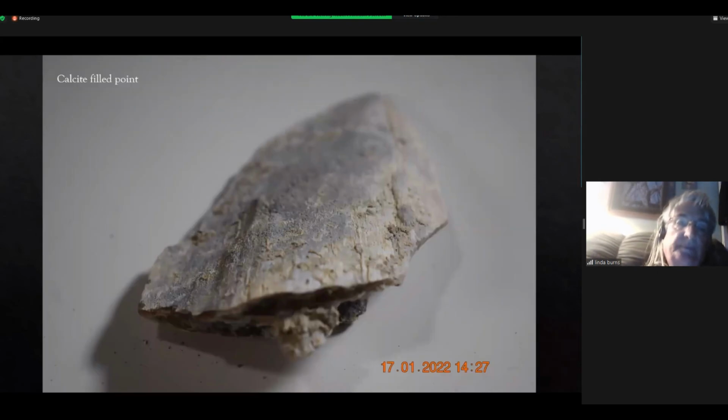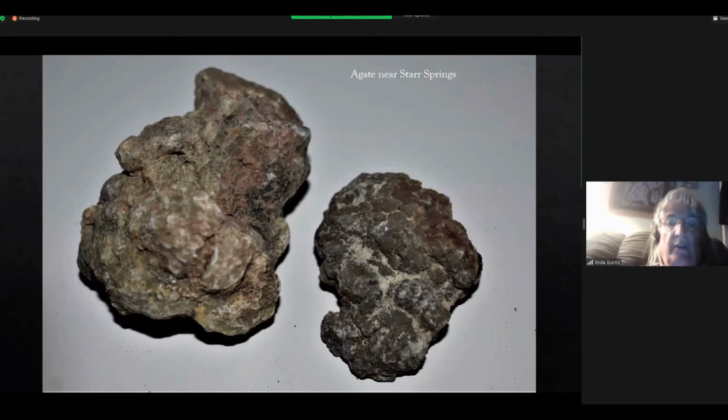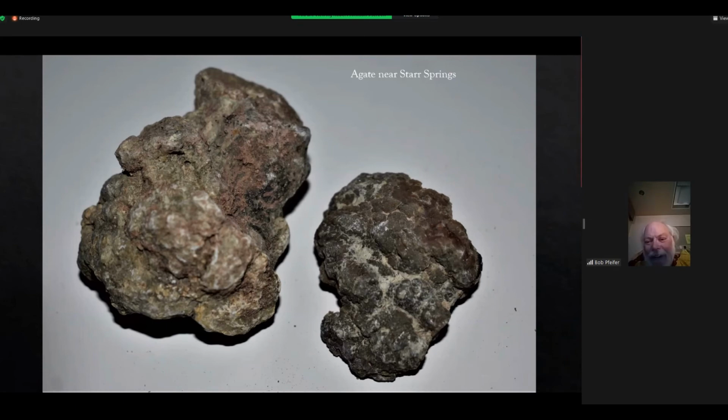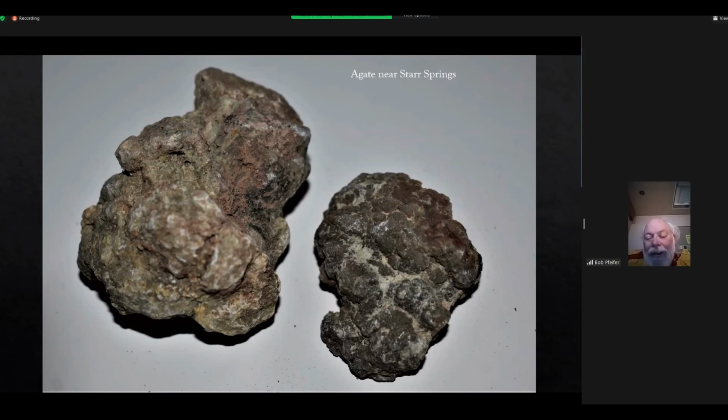Okay. This one happened to be a point that I brought back that has calcite in amongst it. And these were what we were going after. They're not very good examples because we didn't find really good examples, and I haven't cleaned them, but I think they might be probably copalites. I don't think so, because they were pretty rounded. It looks like a bad version of the agatized barite.